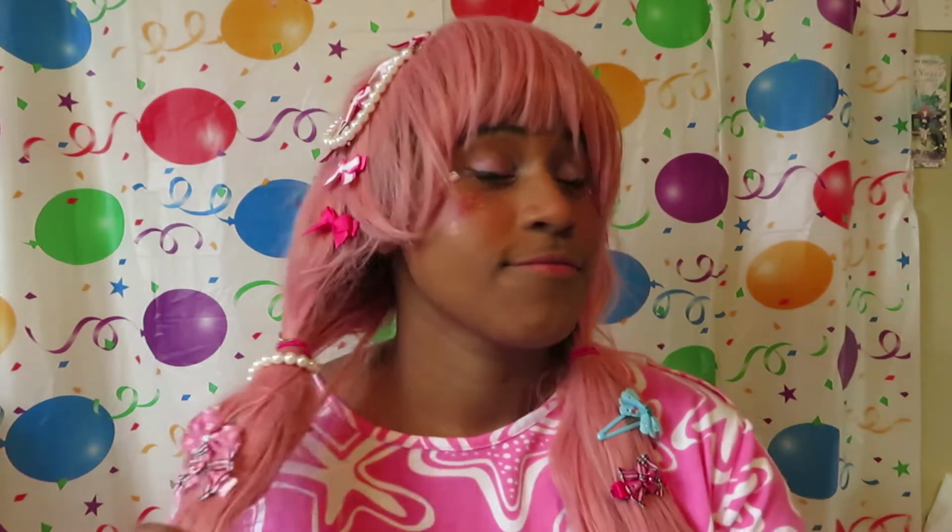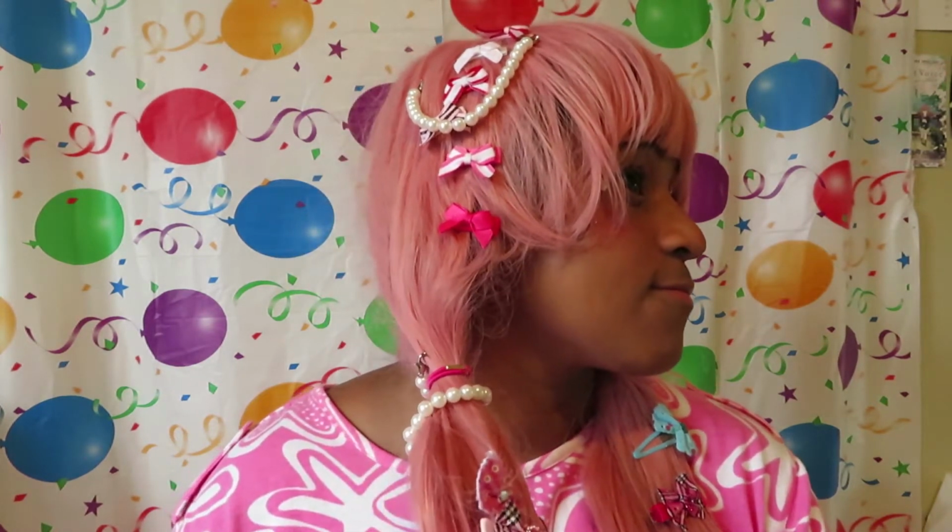So for here, I just went for a more Hime girly kind of feel. I just put pearls in my hair because it just adds more to the really girly look that I really like a lot. And as you can tell, pink is my favorite color. What's nice about color wigs, it just adds more of a different element to your Kawaii Decora look. So here, as you can see, I have a pink shirt and the pink wig and all these different pink ribbons in my hair. It just adds more to the whole pink princess kind of Kawaii Decora look.